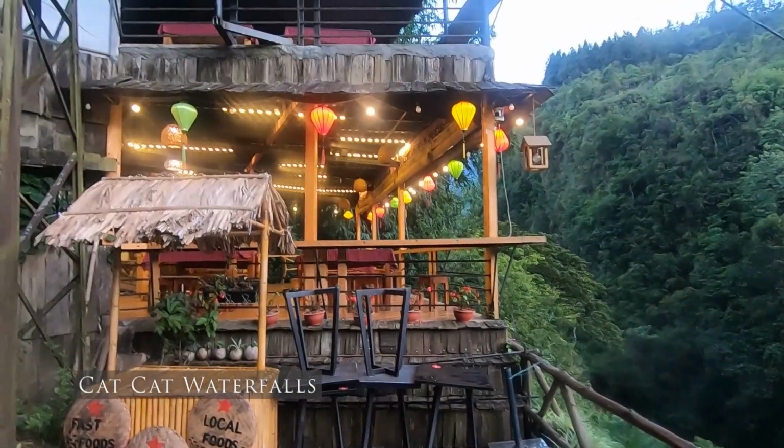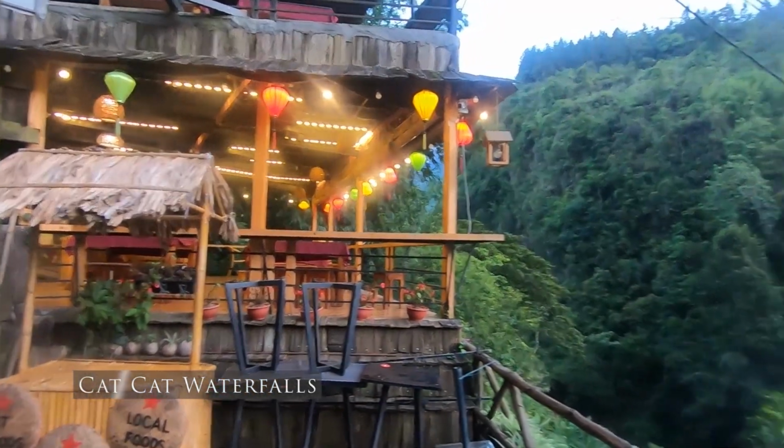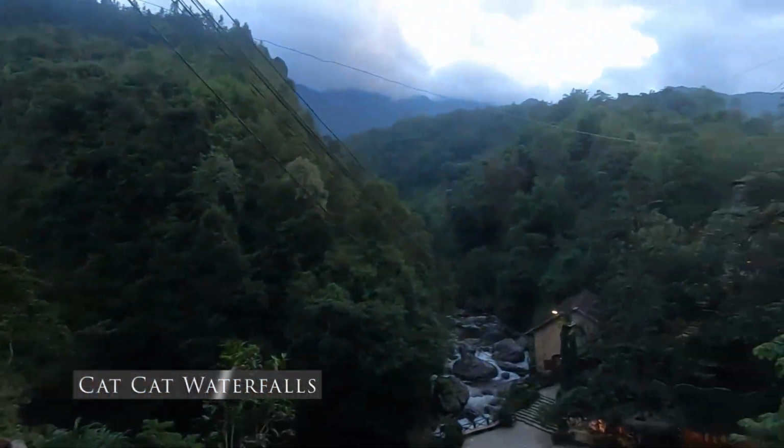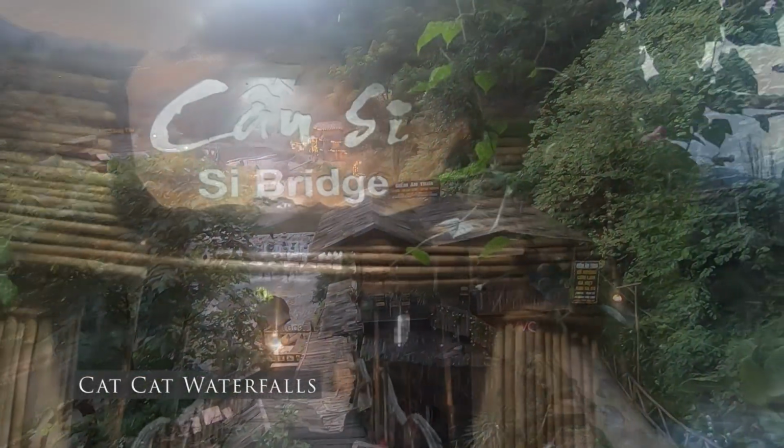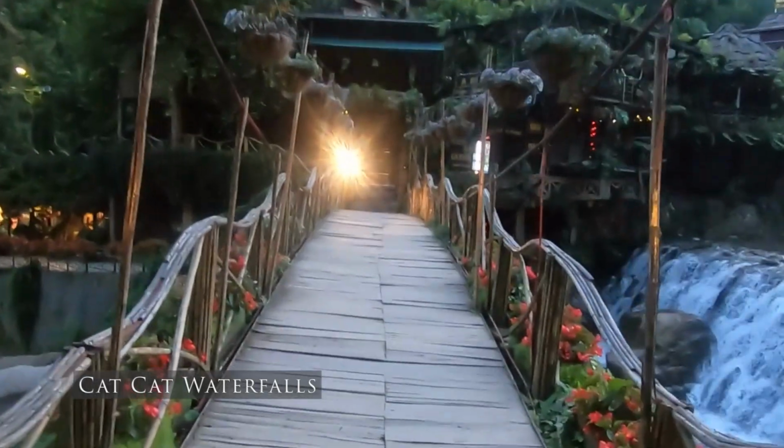After a little bit of trekking, we reached another very beautiful spot, the Catcat waterfalls. The whole place was so surreal, surrounded by lush green mountains, straight out of an Indiana Jones movie.